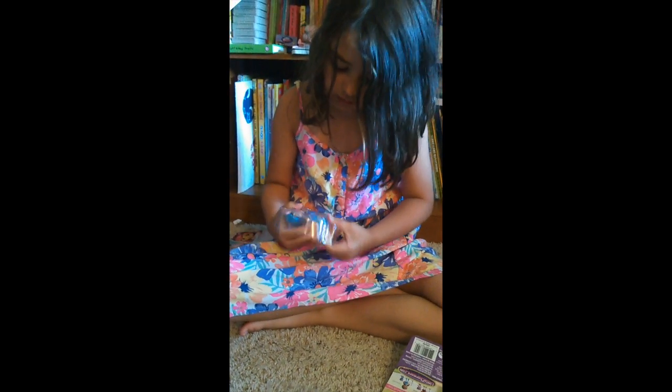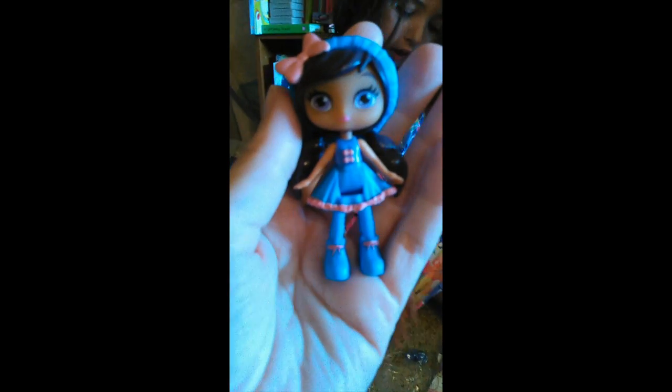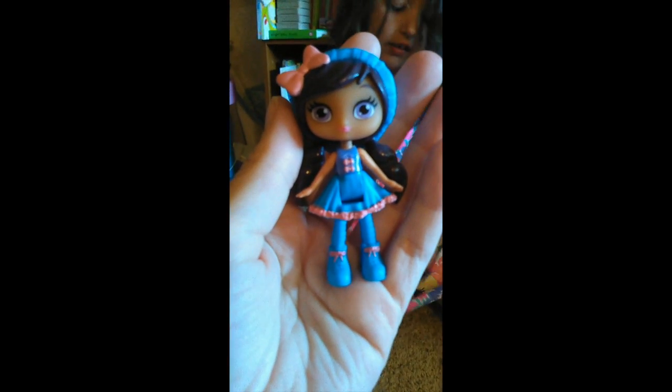Here, I'm getting Posey out. I'm not Posey. Lavender, if she wants to come out. Okay. And here's Lavender. And when you look at the back of her, her head's really flat. Well, her hat is. And I'm going to get the dragon out. Okay, Seven's the only one who's missing out on all of them.